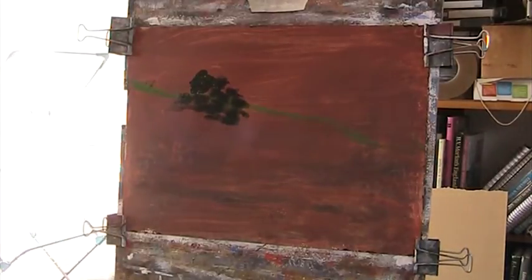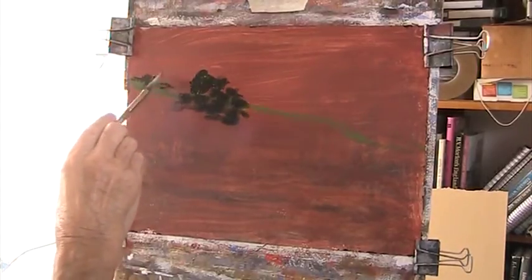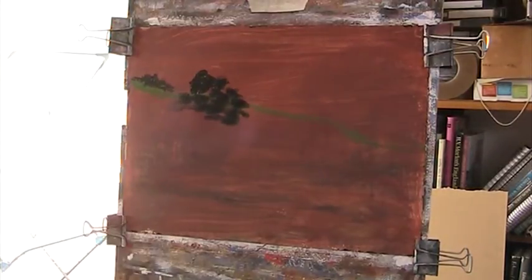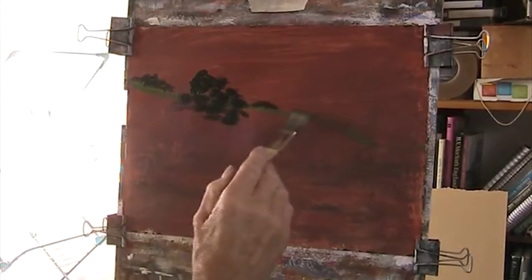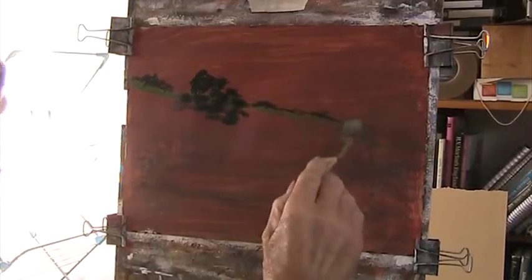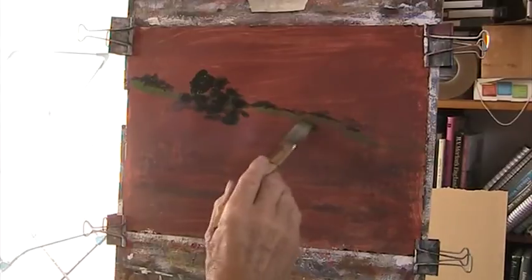I don't do copies. I just do an impression. Easier to do really than trying to do a photographic copy and getting it wrong, and you'll never be satisfied with it. So make it up. Create art, not photographs, is my sort of modus operandi. Let's get that down here. There's just these bits of interest on the horizon and here and there.